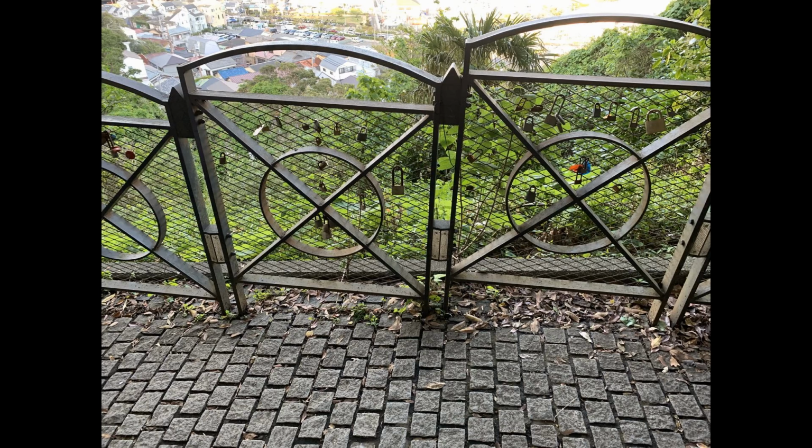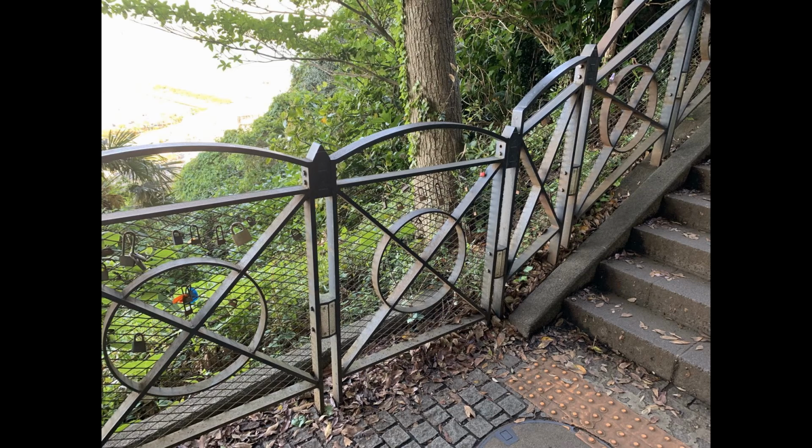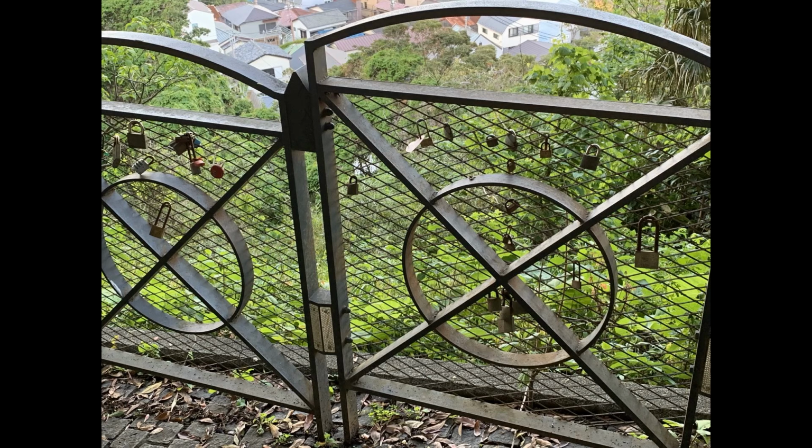So the escalators are only for going up. When you're ready to leave, you have to walk down, which isn't too bad. It's a lot easier to walk down than it is up. Here you can see fences that are covered with lovers' locks, where they'll put their name on the lock and lock it to the fence in memoriam.